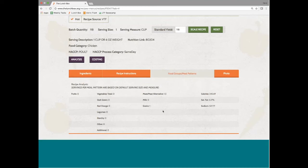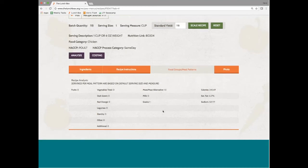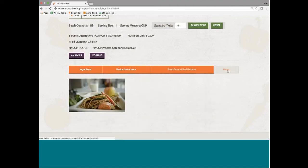This shows you that this recipe, with the serving size described as 1 cup or 6 ounces by weight, provides 1.5 ounce equivalents of your meat alternate and 1 ounce equivalent of your grain. And then finally, we're able to see a photo of what this recipe looks like. Look at that gorgeous school lunch photo.